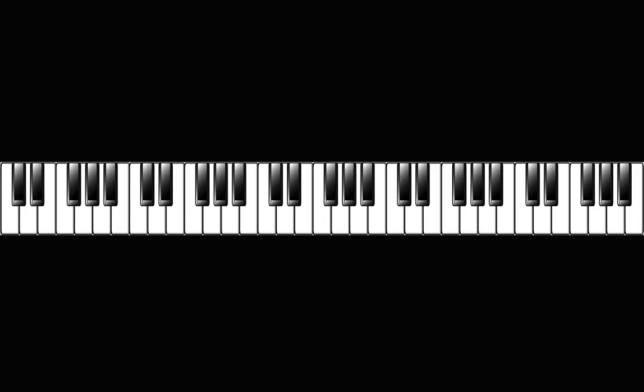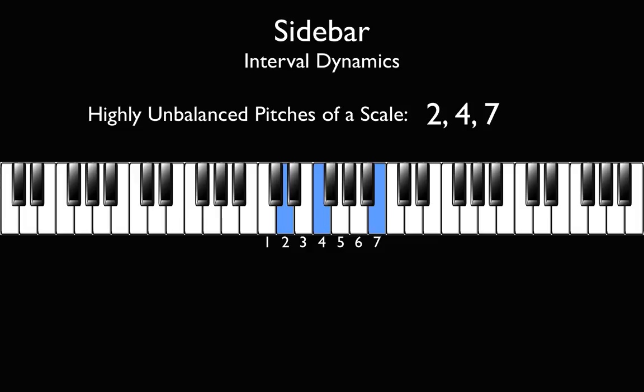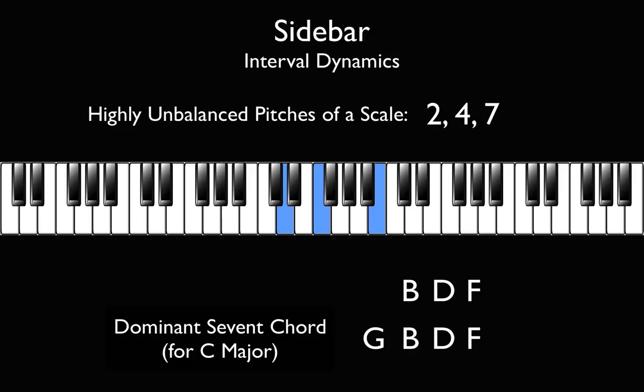As a sidebar, in the study of interval dynamics, one of the things you'll find is that the most highly unbalanced pitches of a major scale are 2, 4, and 7. Now, if we look at the C major scale, we see that the 2 is the D, the 4 is the F, the 7 is the B. These three pitches, D, F, B, are all part of the dominant seventh chord, which is G, B, D, and F.